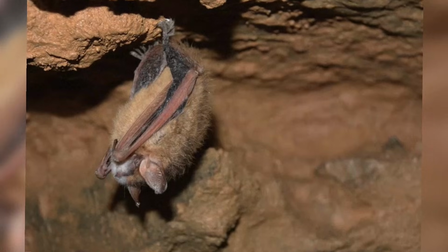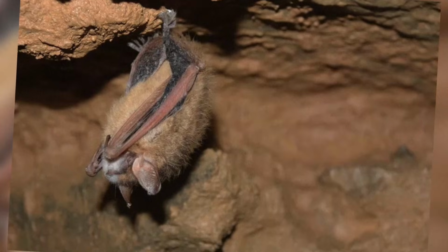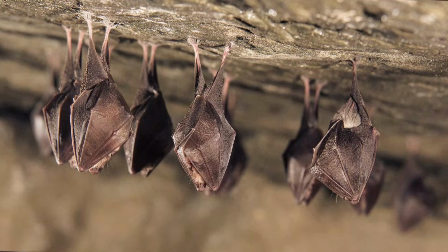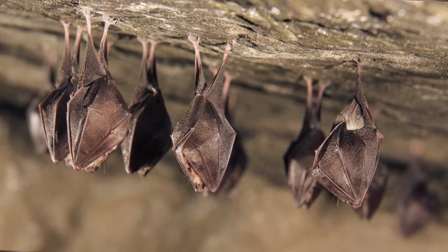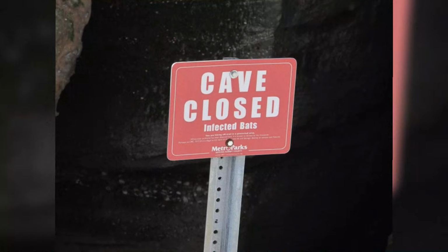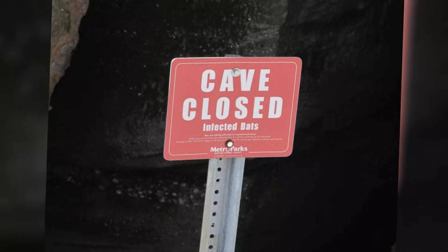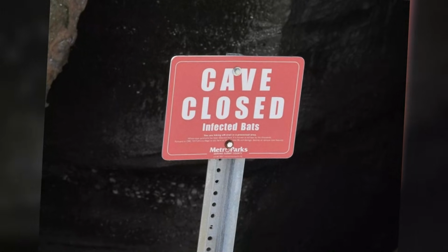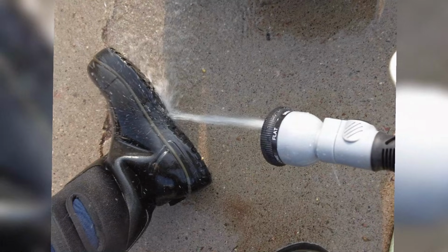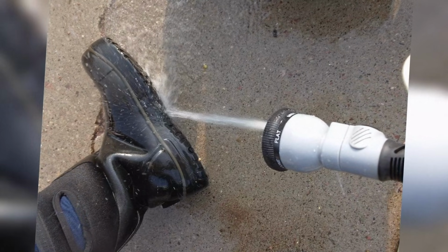If you walk through a cave in Tennessee that has the fungus, the mud on your boots is now loaded with spores. If you drive to a clean cave in Alabama and wear those same boots, you just delivered the disease. That's wild. You become the vector? This reality forced a massive shift. Agencies like the U.S. Fish and Wildlife Service asked for closures. Decontamination protocols became strict. You have to scrub gear, soak it in hot water, or use chemicals. Some caves were closed completely to stop the spread.